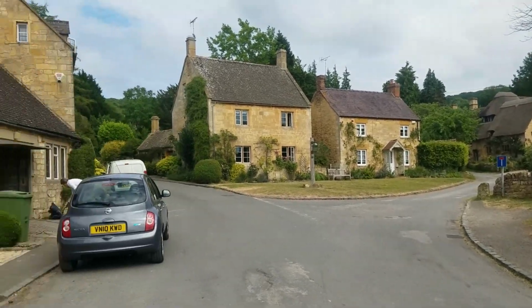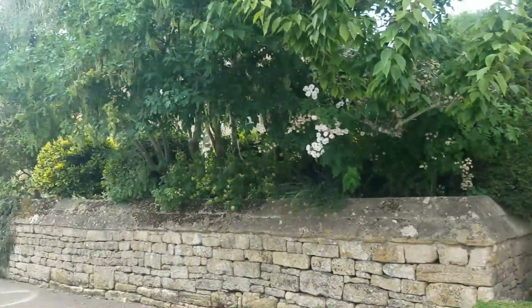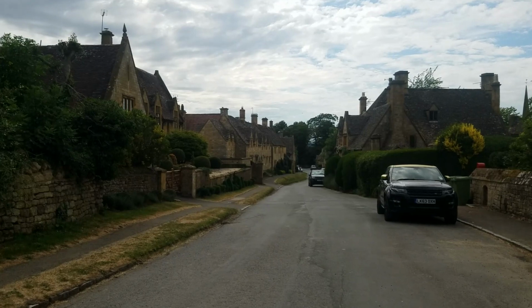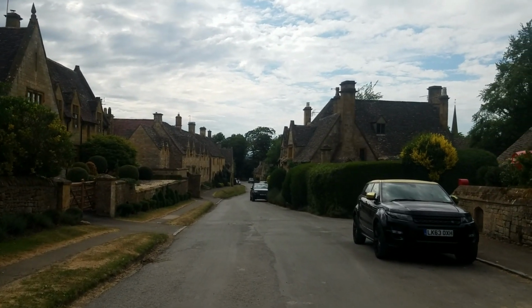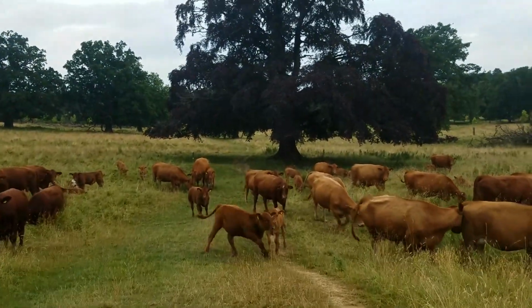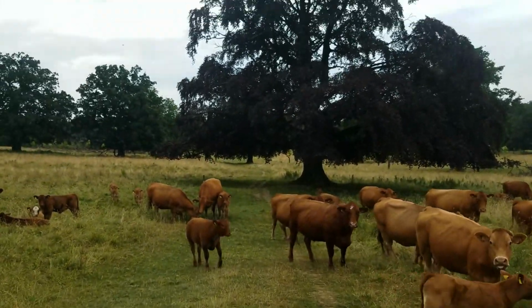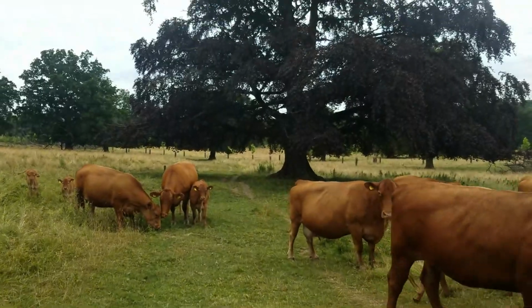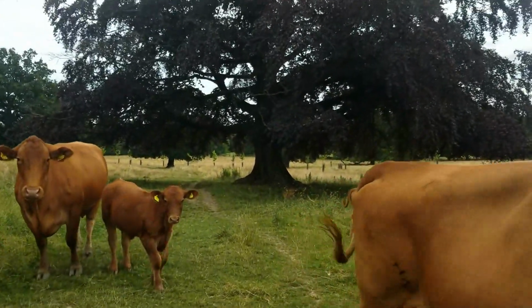This village is called Stanton. My guidebook says that it has a fragile charm without a whiff of pretension. Good. Thank you. Much appreciated.